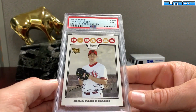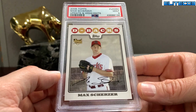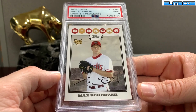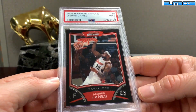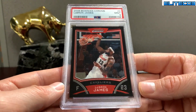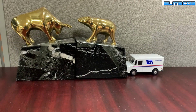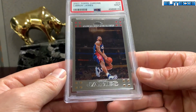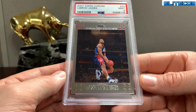Scherzer. That's your 2008 Topps Update rookie in a 9. We've got a pretty cool photo here. The LeBron 2008 Bowman Chrome base, and that one is also a 9. Topps Chrome 2007. Another nice photo here. This one is also a 9.